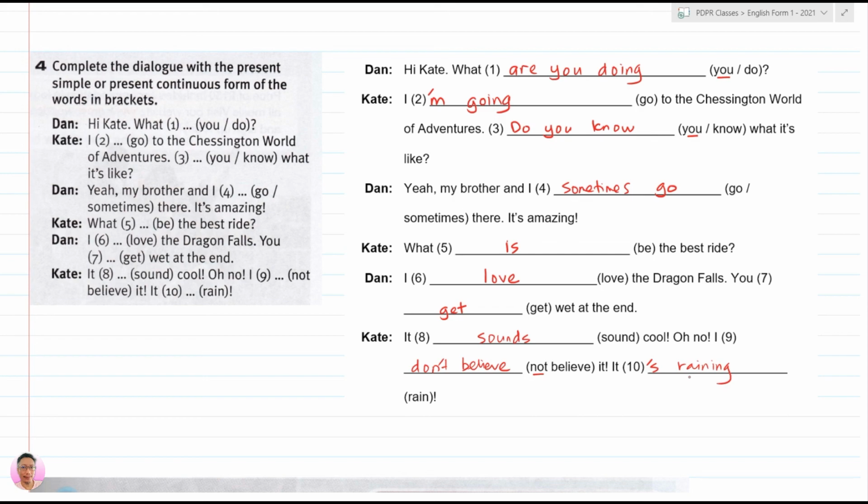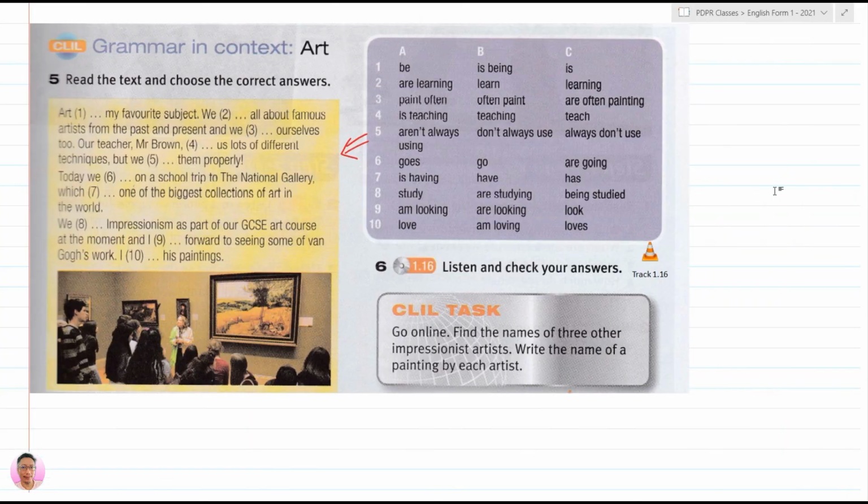Okay, do your own checking. Last but not least, let's discuss the answers for part 5 by listening to the audio clip. Okay, I will play the audio clip. You listen and you check your answers. Okay, let's start.